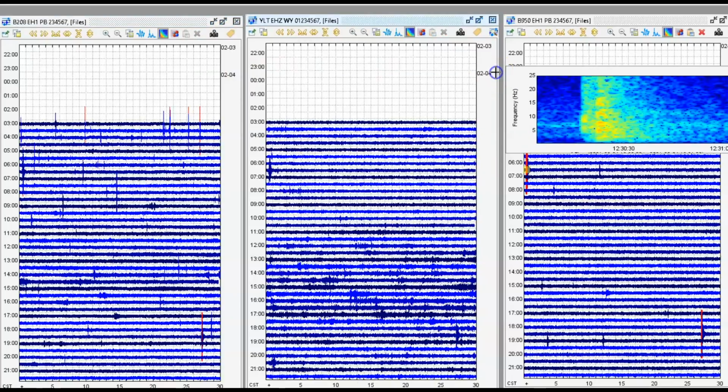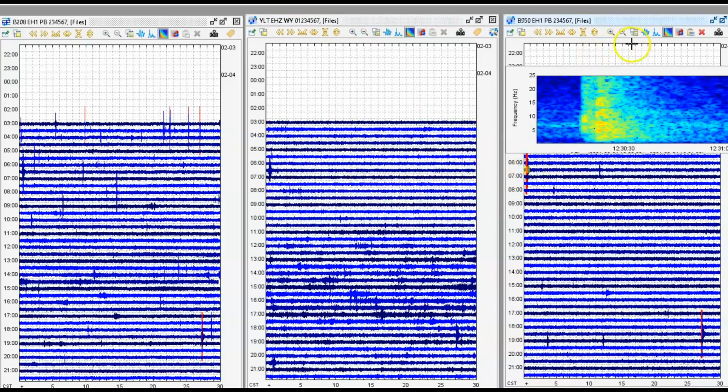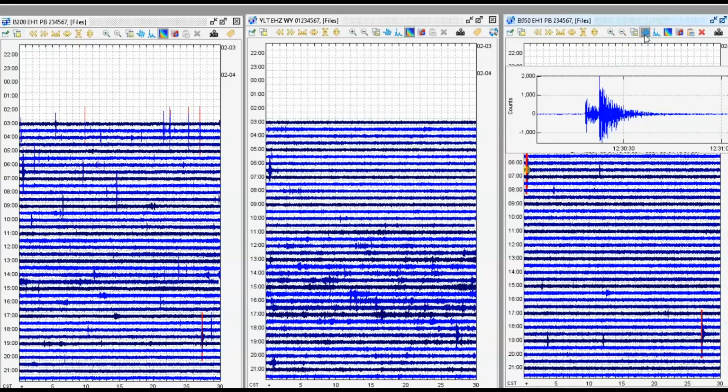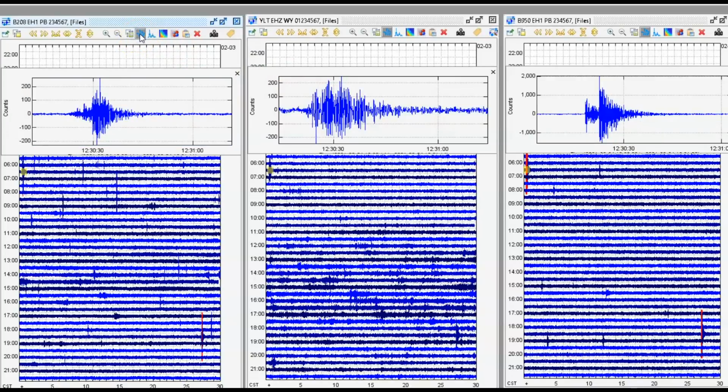Alright, let me close this out for you. Right there, that's the one I am showing you. Alright, let's look at its signature. Right there, yeah, it's got a P wave on it. The one for Norris Geyser Basin has a P wave. West Thumb, let's take a look at. Yeah, it does, excuse me, it does. It's got a P wave on it.